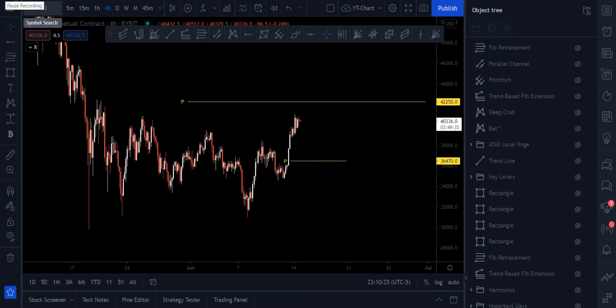Let's get a quick Bitcoin update. Gonna keep this like 5-10 minutes at the most. Get you guys the information you need for support and resistance here and tell you my thoughts.